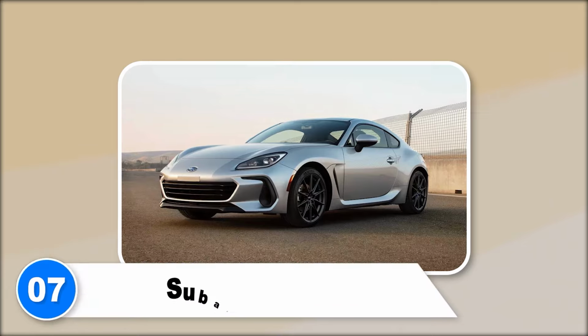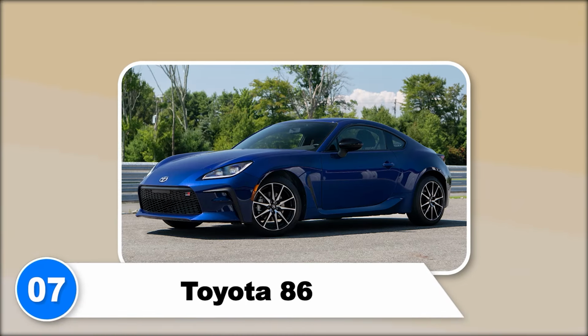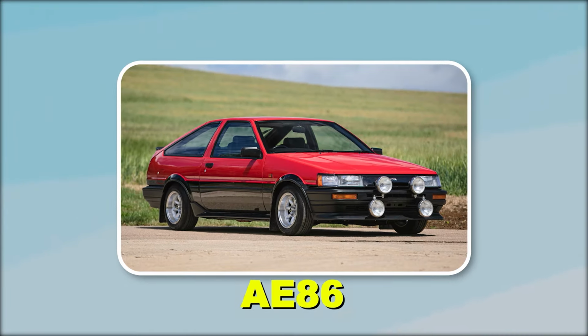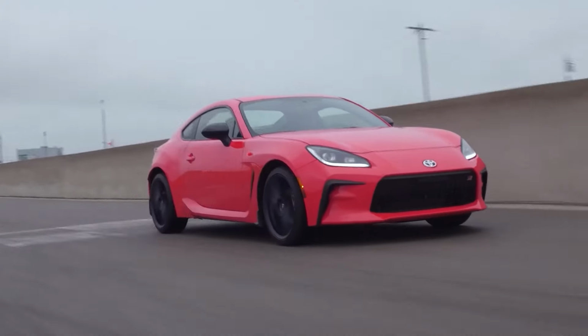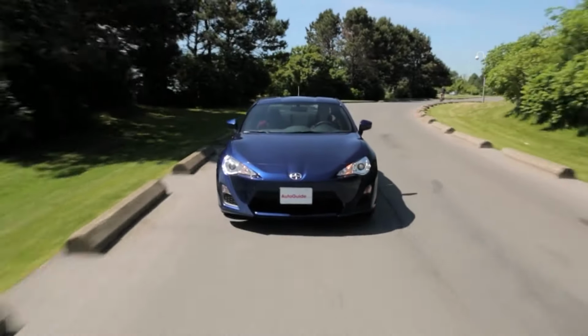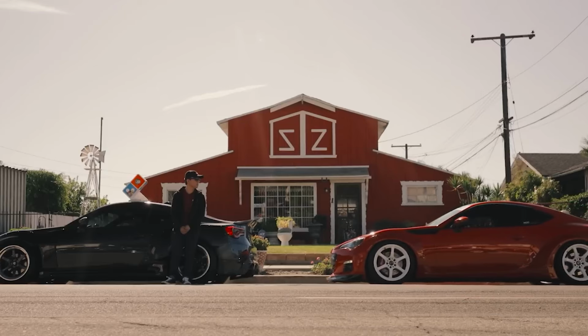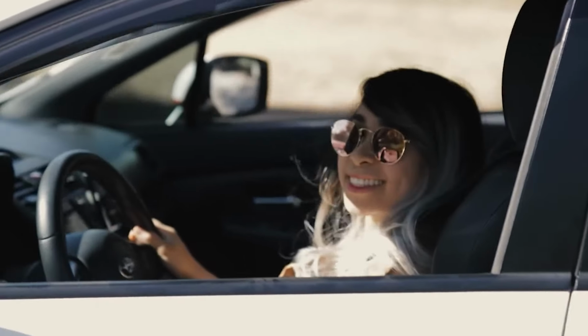And number 7 is the Subaru BRZ, the Scion FRS, and the Toyota 86. The spiritual successor to the fabled AE86 would be the Subaru BRZ, Scion FRS, and the Toyota 86, all basically sharing the same experience with minor tweaks between badges. It is an easy enough recipe that your boy could connect it. Light, RWD, manual, and boatloads of fun.